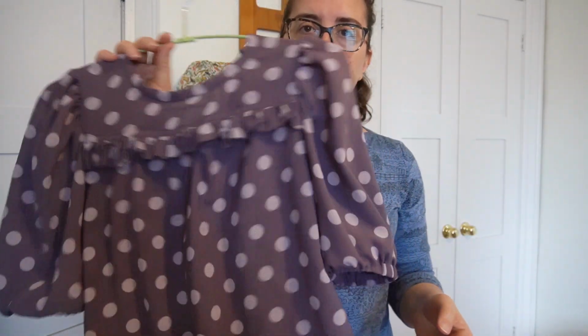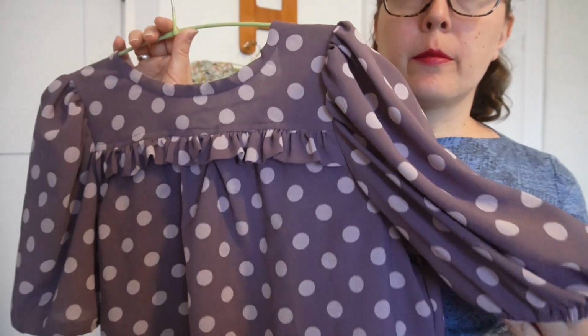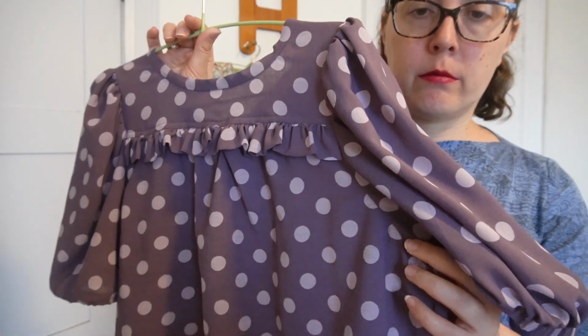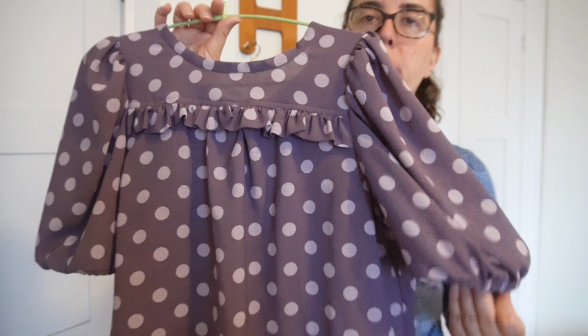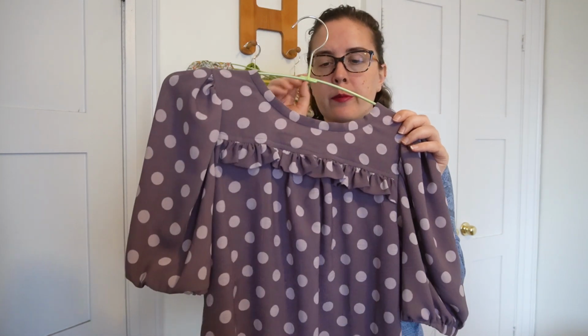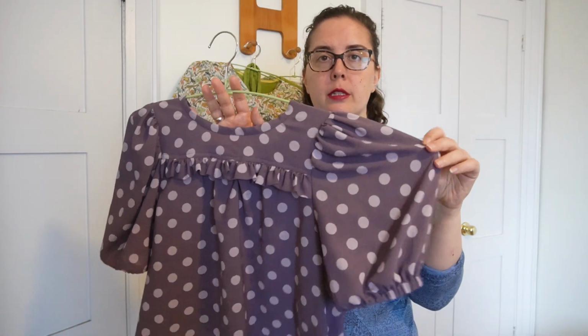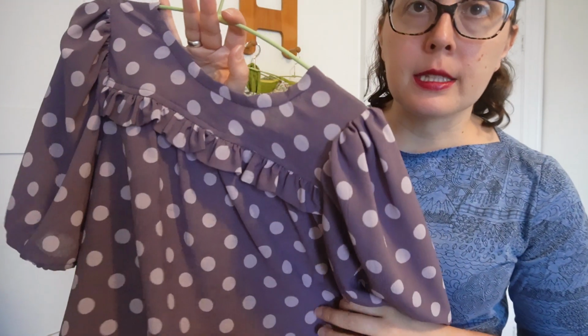Okay, the next pattern was so nice, I made it twice. This is some sort of poly, it's very drapey, it's polyester. It's from Fabricland. And I made this top, which is the Friday Pattern Company Sagebrush top. I made this as a test because I had some viscose that I liked a lot more that I wanted to make something out of, but I didn't want to ruin it because I only had a little bit. And so I decided to make something to test the pattern out of this, because while I liked it, it wasn't as nice as the other stuff.